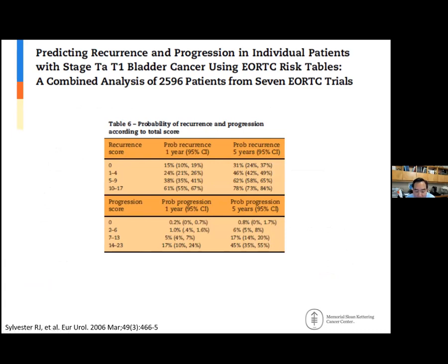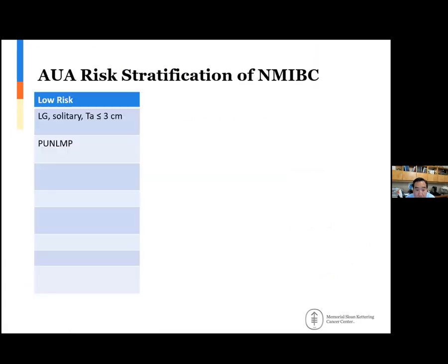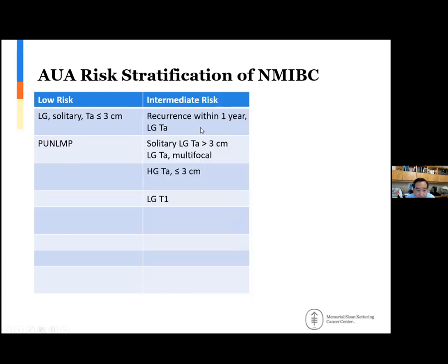But the AUA looks at this a little bit more simply and I think more practically, dividing patients into low, intermediate, and high risk. So low risk is basically only a solitary, small, low grade Ta tumor or something less like a PUNLMP. Intermediate risk is low grade disease that's recurrent within a year, large low grade disease, or multifocal low grade disease. There is, you know, rarely, you will see low grade T1 or invasive disease.